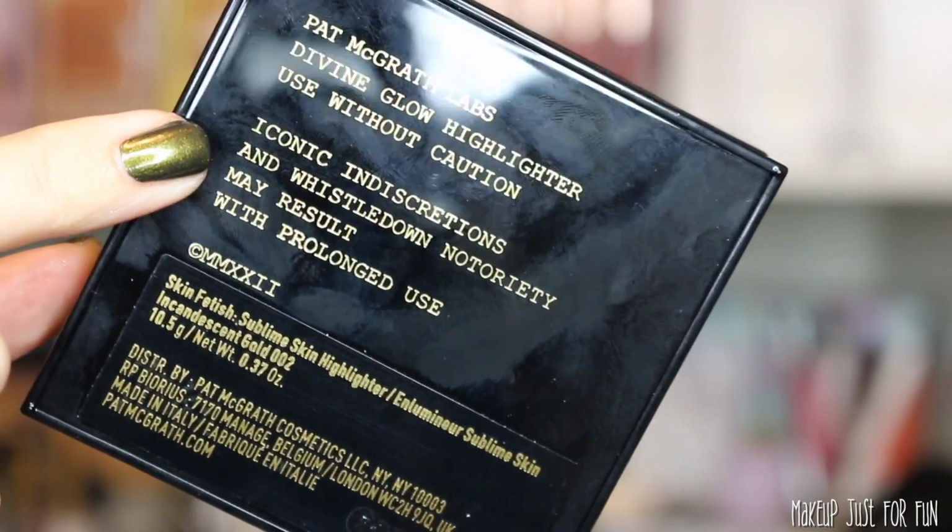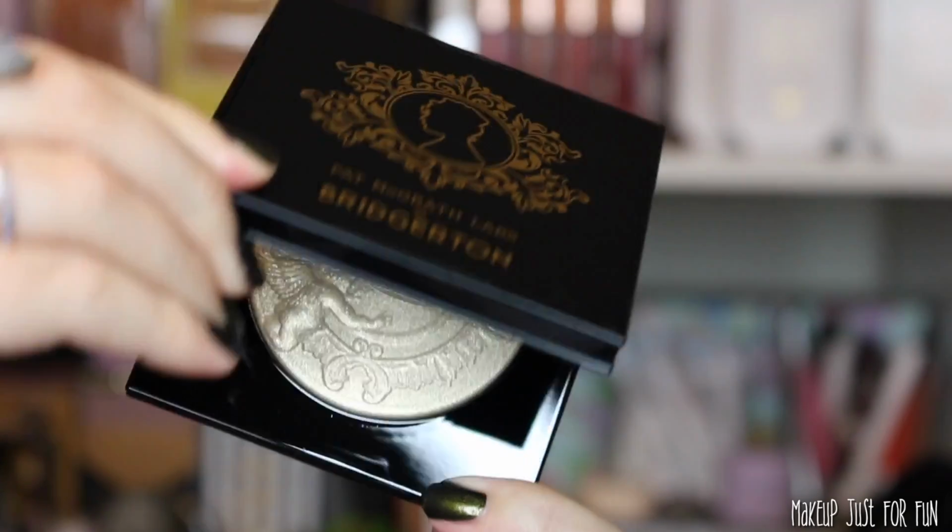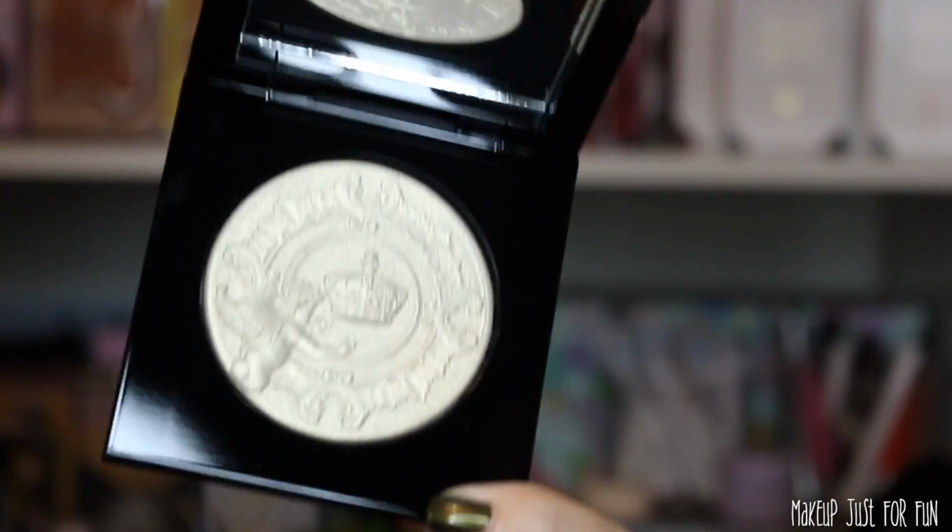I just think that is so funny. It's very cheeky, and I really liked that little bit of humor on the actual packaging. There is a mirror inside.